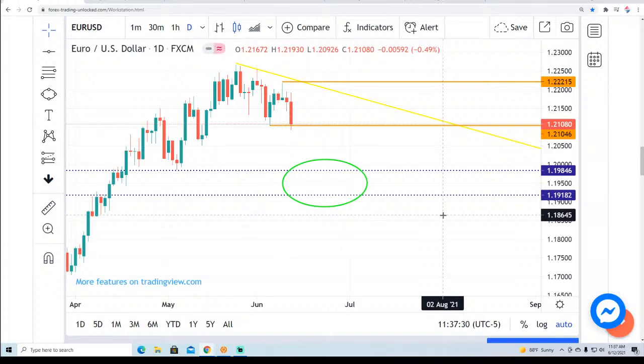And on the long term, you have to be bullish with this trend right now. It has not really turned. So what we need to see is how this manifests over the next couple of weeks, and we'll see where it goes.